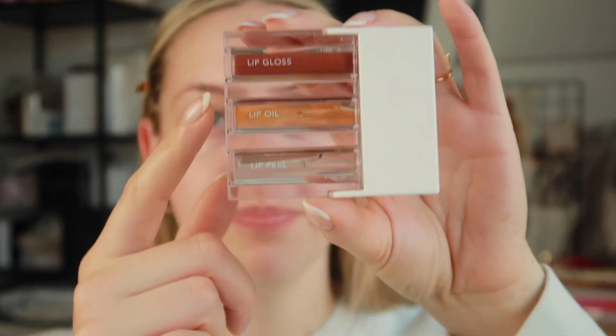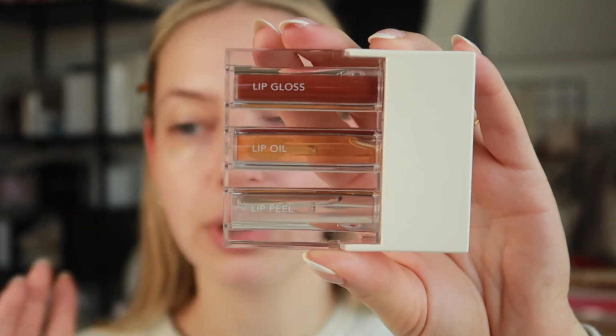And I've only ever seen them in more of a physical sugar kind of exfoliant and never in a lip peel. So this is a little trio. It's called the Lip Care Trio by 𝕗𝕣𝕚𝕚 Cosmetics. It has a liquid lip peel, a lip oil, and then a lip gloss. So we're gonna use all of it this morning.